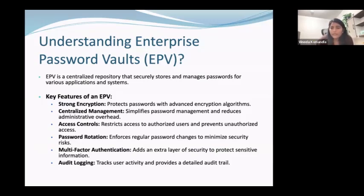What are the key features that EPV provides today? Strong encryption. It protects passwords with advanced encryption algorithms. Simplified password management, which reduces so much administrative overhead. It restricts access to unauthorized users, so that it prevents unauthorized access to the sensitive data that you hold in the company. It enforces very regular password changes that minimize your security risks today.